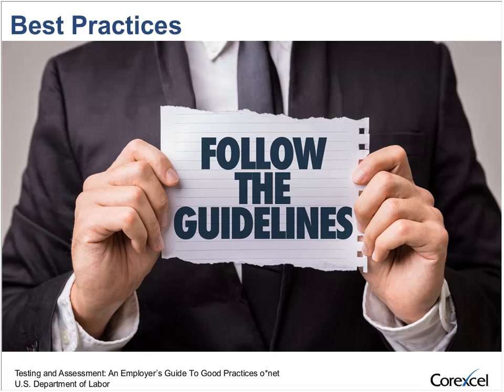And again, just keep in mind, any assessment should not contribute more than a third toward your decision, and you'll certainly be taking into consideration other factors, the interview, the past experience, the references.